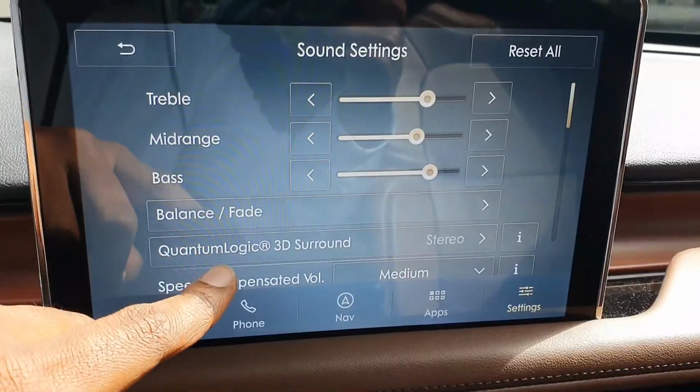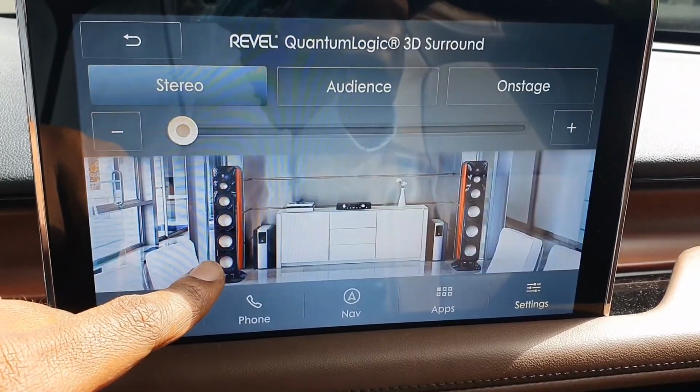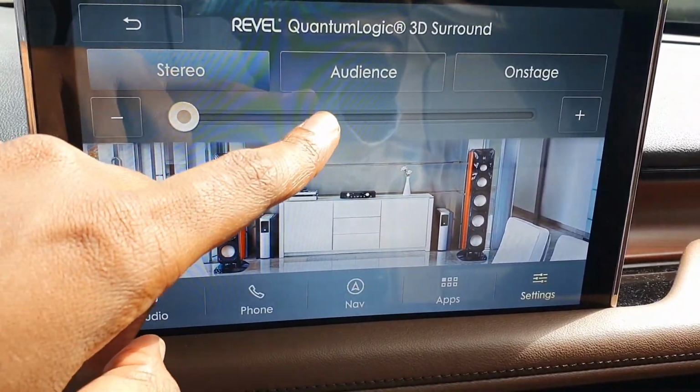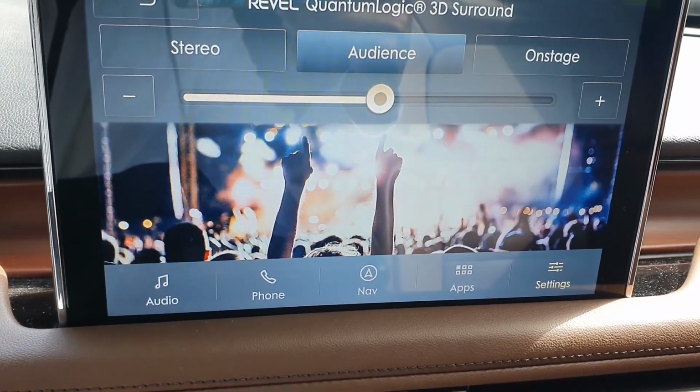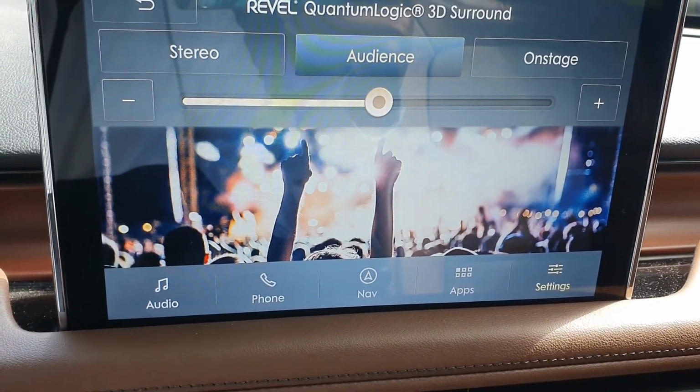So the Lincoln is a 3-row SUV, and interestingly enough, they're trying to make it so that every seat has optimized audio by putting 28 speakers all around this vehicle. Another cool feature with the Revel audio is that it offers 3 different listening modes. You've got audience mode, on-stage mode, and stereo mode. And one big feature that Lincoln was really pushing with this edition is their custom slider. So this is something I'm about to show you guys on the on-screen dash.